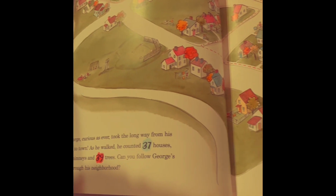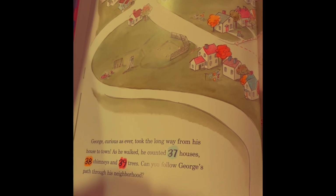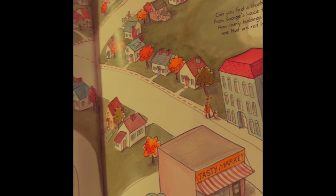George, curious as ever, took the long way from his house to town. As he walked, he counted 37 houses, 38 chimneys, and 39 trees. Can you follow George's path through the neighborhood? Here he goes. Woo! He went all around.